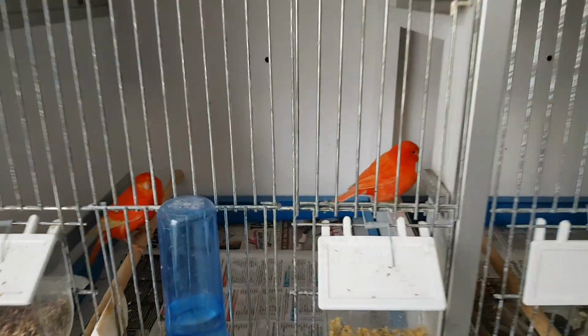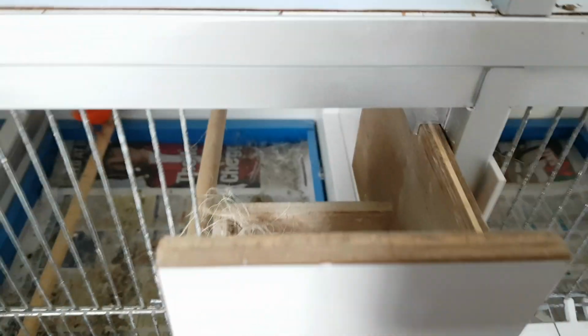And this is another non-intensive cock here. Intensive hen. She's taken to it as well. She's starting to build away in it. Another pair here. Intensive hen. Non-intensive ticked cock there. Lovely colour on him. She's the same. She's actually taken to this system. She's putting it in now.